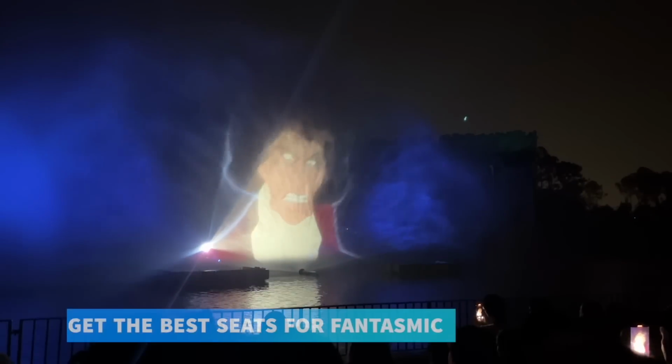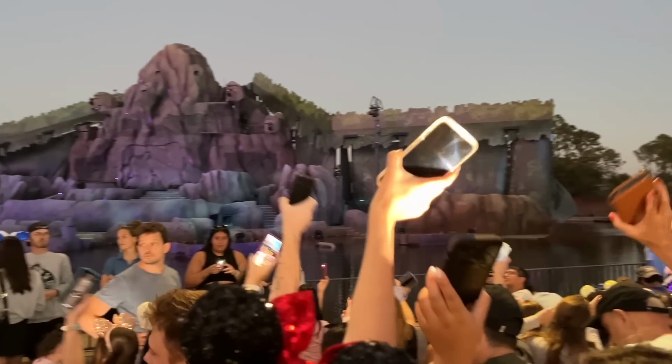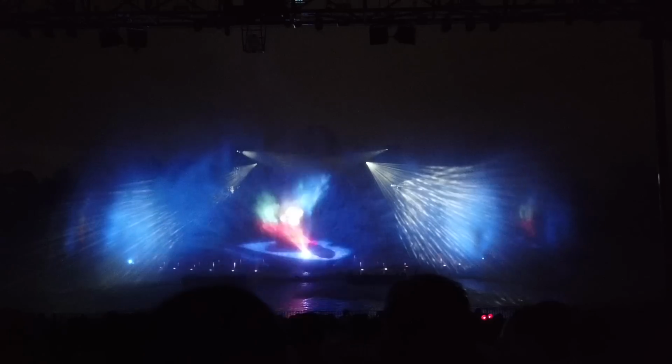And how do you get the best seats for Fantasmic? This is our next How to Do the Impossible. I mentioned earlier that Fantasmic takes place in a humongous amphitheater, but that doesn't mean every seat in that theater is the best seat. If you really want the best seat in the house, you're going to want to aim for the dead center, the center of the bleachers and the center of the theater.